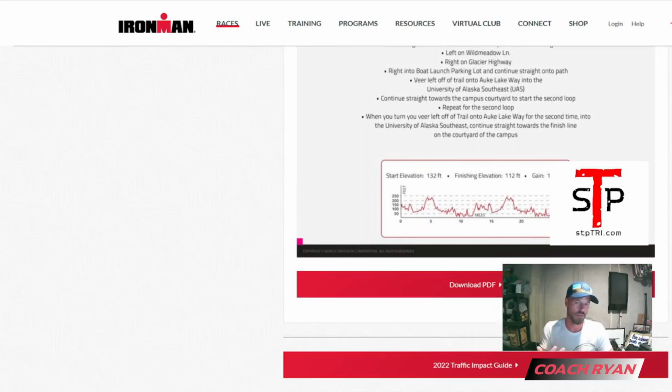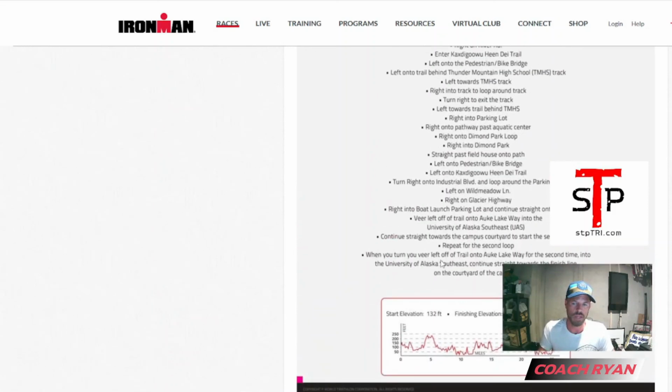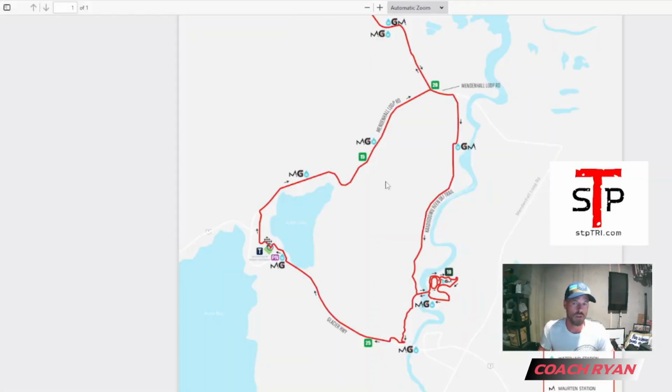I think it's going to be a little bit of a challenge. So I would definitely bring your worker mentality to it. It's not like a flat pancake course, but it's not Ironman Chattanooga with 3,500 feet of climbing on the run or anything like that. But this overall is a challenging course. I mean, you've got about 1,500 feet of climbing on the bike, lots of rollers, and you come through the run, 1,300 feet of gain on the run, and you're running through kind of a wilderness area.